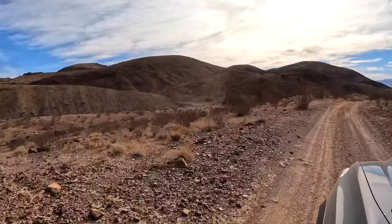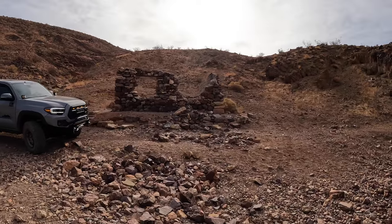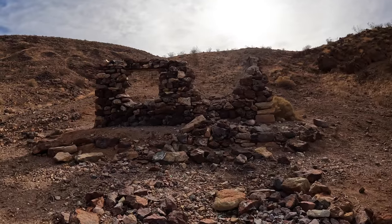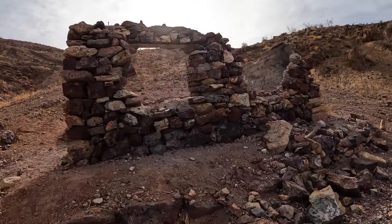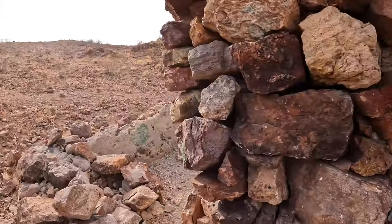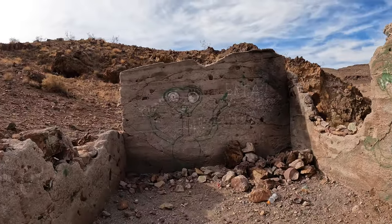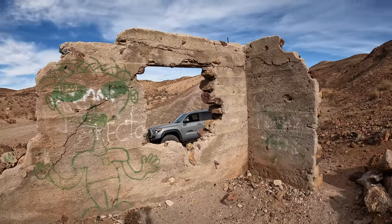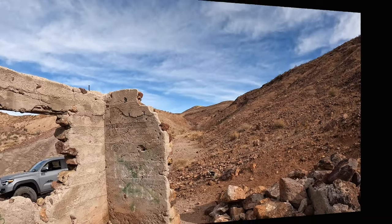Gonna go check out that abandoned house. I don't know anything about this. Have to do some research, or if anybody else knows any history on this. Guessing part of the mining operations. Cement. Pretty cool. Mine back up in there.